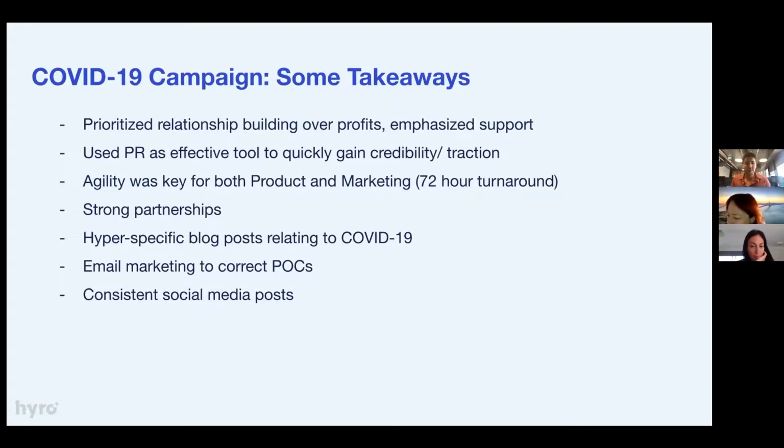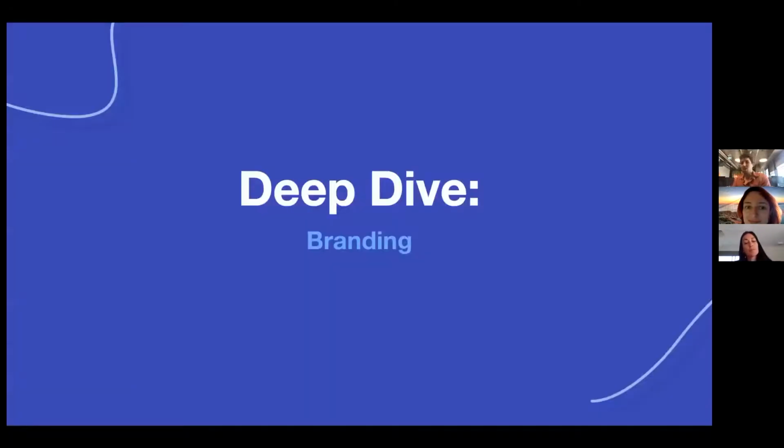Hyper-specific blog posts relating to COVID-19 are also important for us to establish very quickly some kind of thought leadership. So we use data from our assistants and also from other sources. And email marketing, again, to the correct POCs with the right messaging, did really well for us. And beyond that, of course, a consistent social media strategy to post and continue the hype. So that was the case study about our COVID-19 virtual assistant.